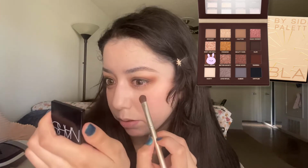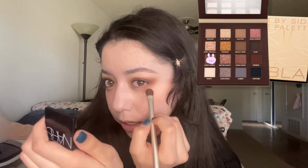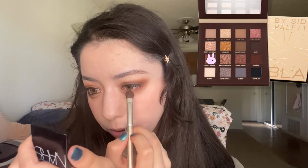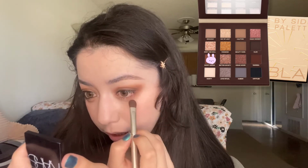And now I'm going to bring it down to my lower lash line. And just do the same thing, connect it. Once you get to the middle part of the eye, you want to go up, like it's fading into the lash line. And this way it's going to create the illusion that you're creating depth, like this.